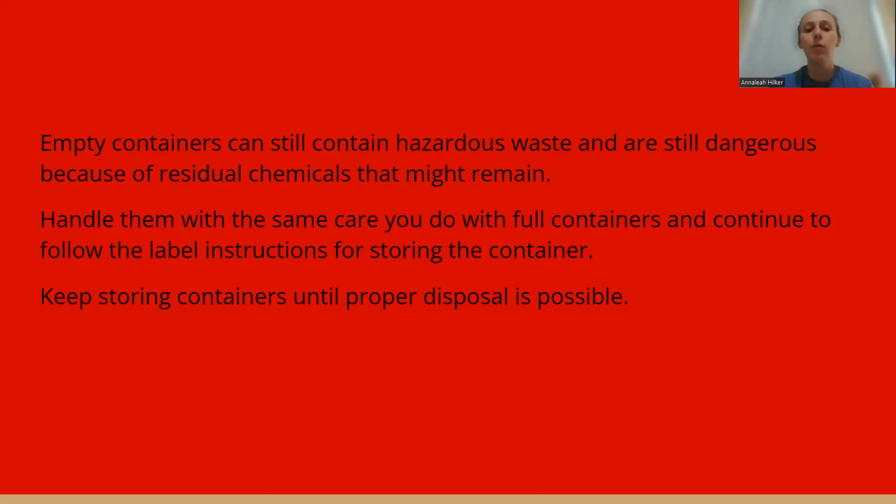And then always keep storing the containers, whether it's full or empty, until proper disposal is possible. So don't put them in a pile out on your front porch, even after you've called to have them removed, or you've called to make an appointment to take them to someplace. Leave them in the proper storage places until you are able to physically take them with you right at that time to dispose of them.